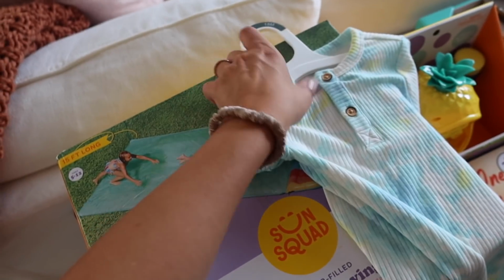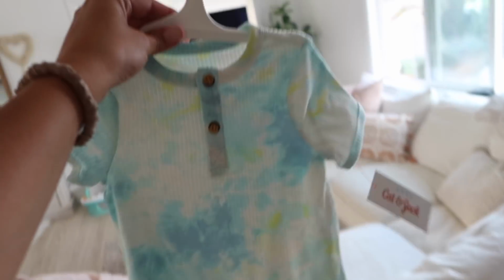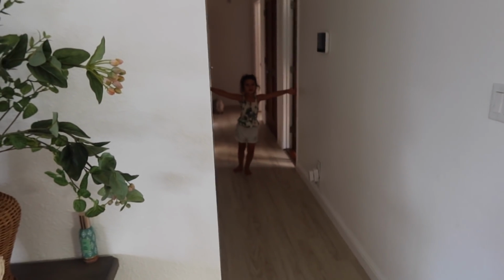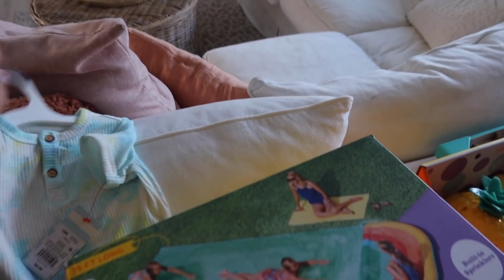I actually have about 5 minutes, so I'll show you really fast a couple things that I got at Target today. This is for you. I got this for you. We have to go get Landon from baseball. It's time to pick him up already. But I got this for Hayden. I thought that was such a cute little tie-dye romper. It was only, I think, $8.